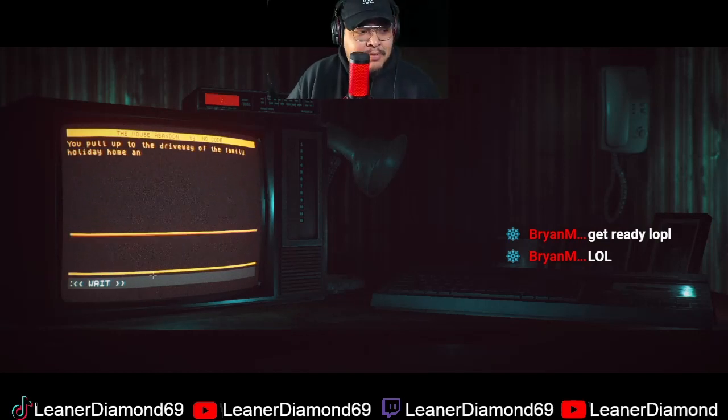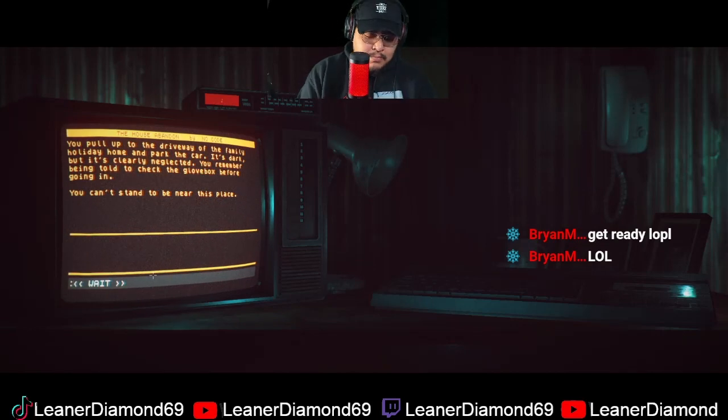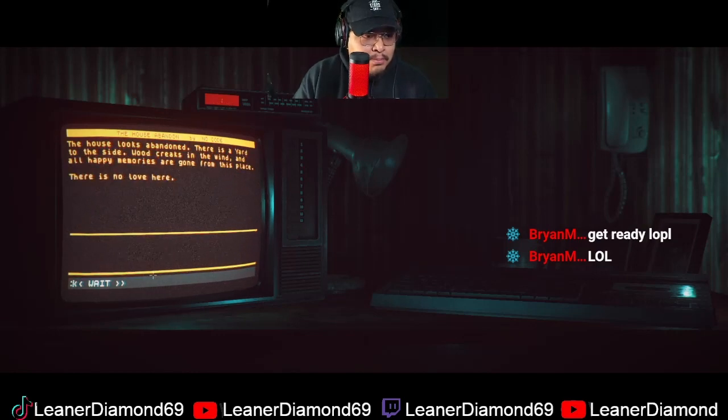You pull up to the driveway of the family holiday home and park the car. It's dark, but it's clearly neglected. You remember being told to check the glove box before going in. You can't stand to be near this place. Okay. I'll probably have to turn on the generator. The house looks abandoned. There is a yard to the side. It creaks in the wind, and all happy memories are gone from the space. There's no love here.